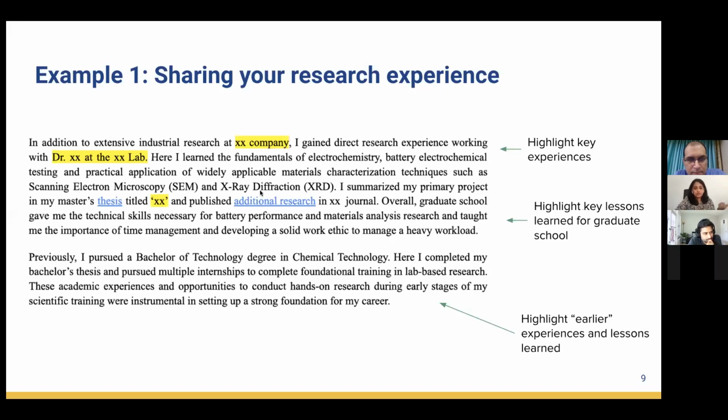So like I was talking about previously, it need not be that you received a gold medal in your master's degree. It could be that you learned to handle a really complex equipment or something that you are going to be using throughout your graduate school. So again, the university doesn't have to teach you. You already know this. You can hit the ground running.